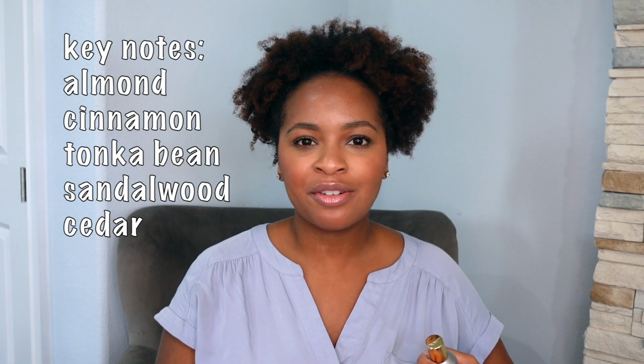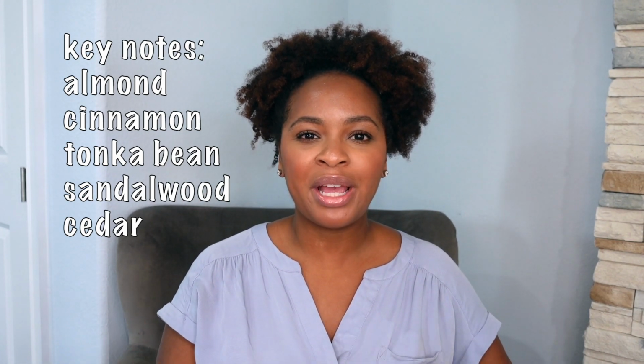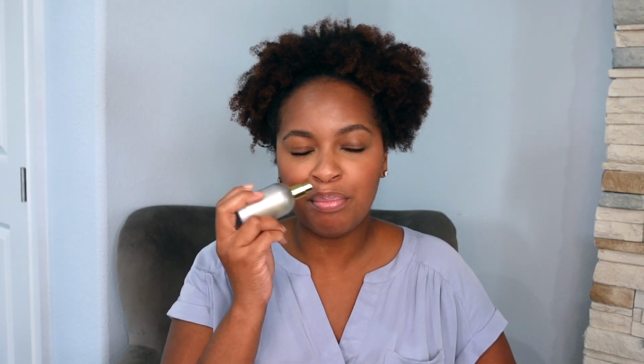Sometimes when I'm explaining fragrances, I feel like it's kind of hard to explain, but I'm sure that you guys who are fragrance lovers get what I'm saying when I say it has that nutty texture. So although it's creamy, it doesn't smell milky or anything like that. It definitely is more of a nutty creaminess. Doesn't smell like almond milk either. So yeah, I love this scent.